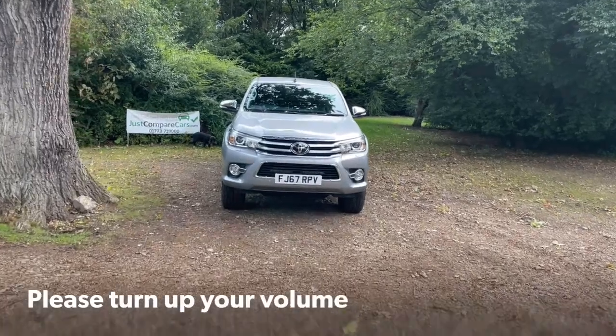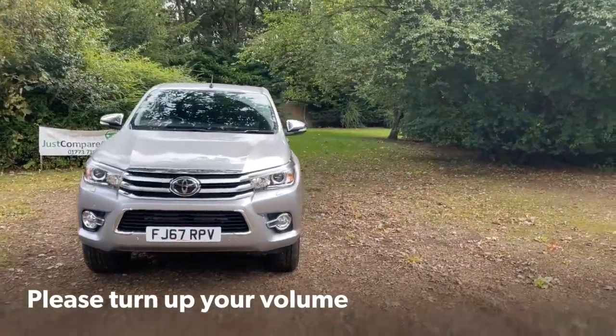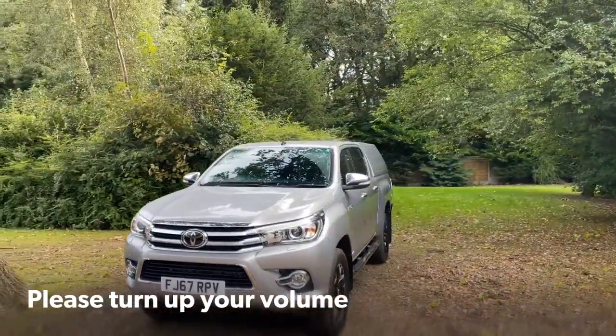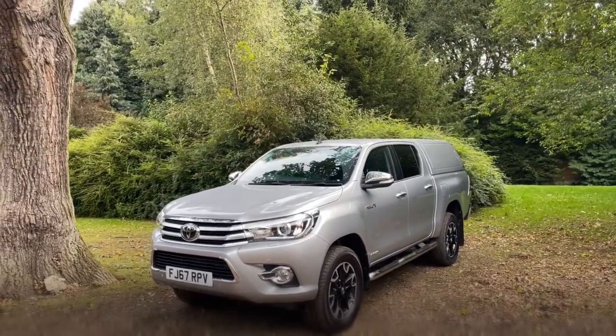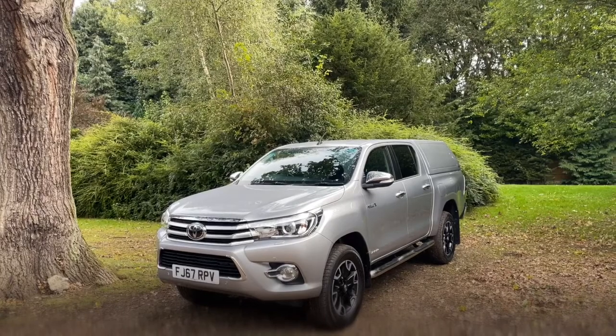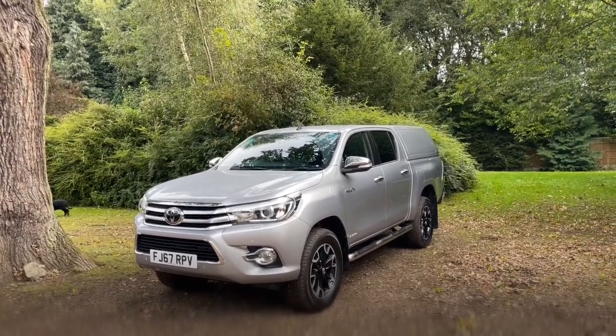Hello and welcome to justcomparecars.com. My name is James and today I'm going to be doing a walk around video of this 2017 Toyota Hilux. It's a 2.4 D-4D InvincibleX, automatic, double cab. It's done 35,000 miles and it's got full service history.